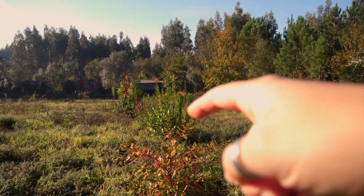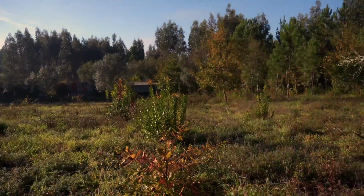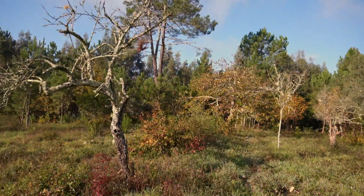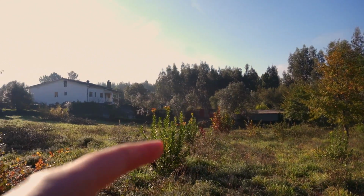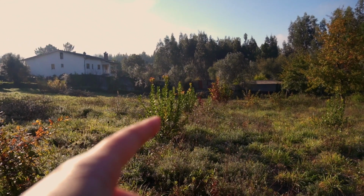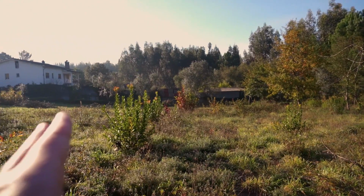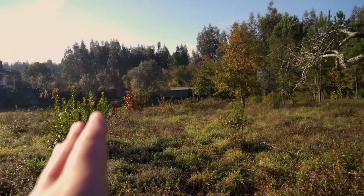And that one there is called a madroña, or a strawberry tree. And they make something called aguardiente, or aguardente in Portuguese. And we don't really drink, so they're just going to be lovely plants.